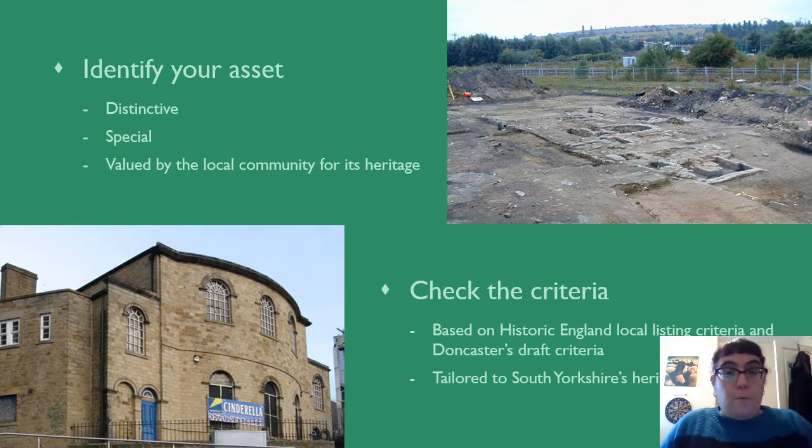One thing that it does have to be, though, is valued by the local community for its heritage. So there's a slight overlap here with community assets and heritage assets. A heritage asset is something which has that link to history, whereas a community asset might be something like a community sports hall, or a park or something like that. But if it's not got that historic connection, it wouldn't fall under the remit of the local heritage list.